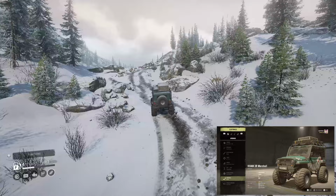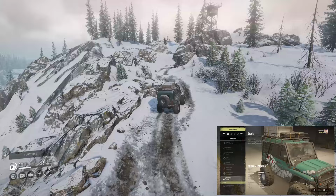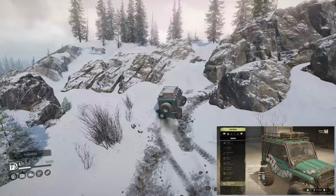So for snorkel, you just have the standard snorkel that goes to the top of the roof. It's kind of blended in here. Pretty cool, sits pretty high. This vehicle, actually, for how tall it sits, has a wide gait and it's actually pretty stable.